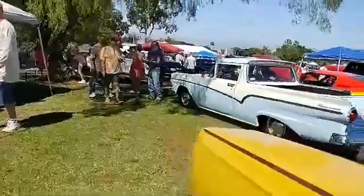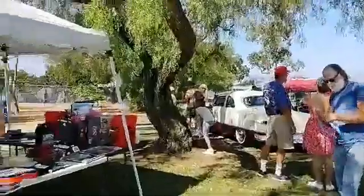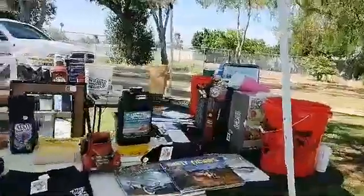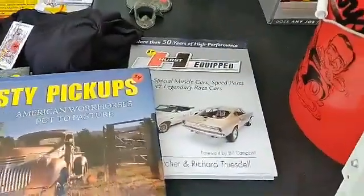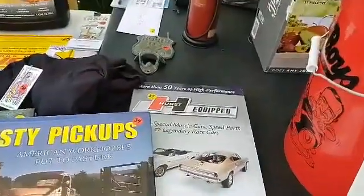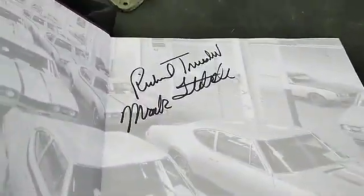Let's go back through here. We'll look at a couple more of the cars. Another shoebox here. This is kind of interesting. There's lots of door prizes here, and Hearst Equipped is one of the door prizes. And when I saw this earlier, I said to the organizers, would you like the two authors to sign it, which we did.